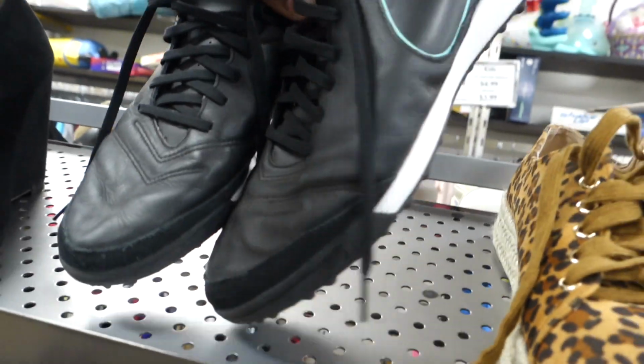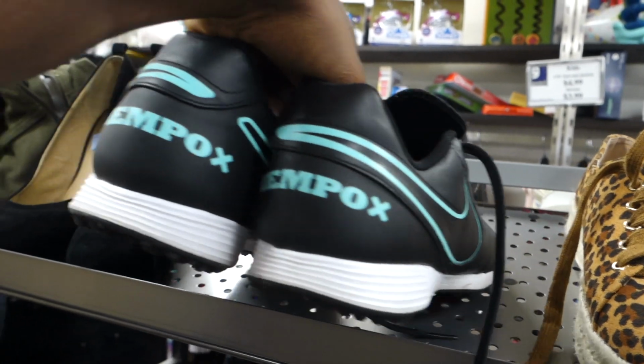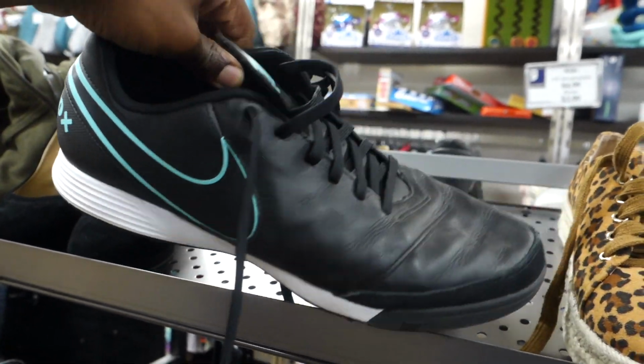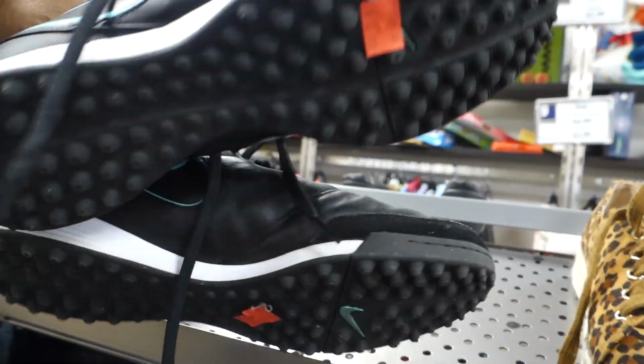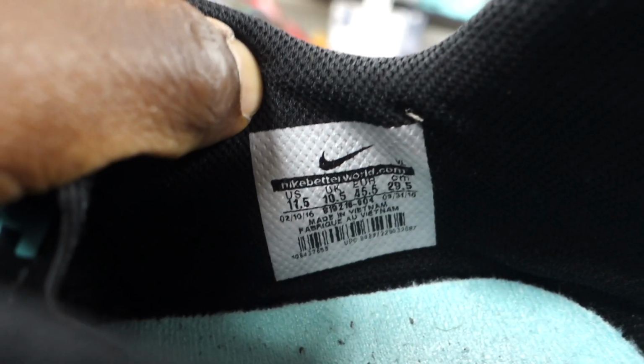Next, we got a pair of indoor soccer cleats, and these are a pair of Nike Tiempo X, and this is definitely like a lower end indoor soccer cleat. Definitely not worth more than 40 bucks, but these are really nice, really clean, so I'll definitely be grabbing these up, especially since they're only $6.50.